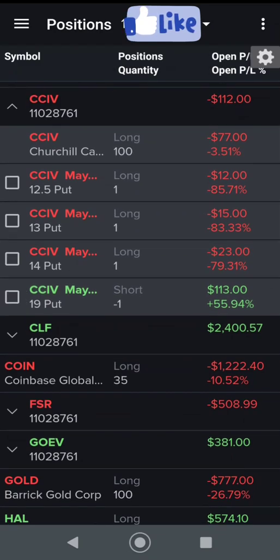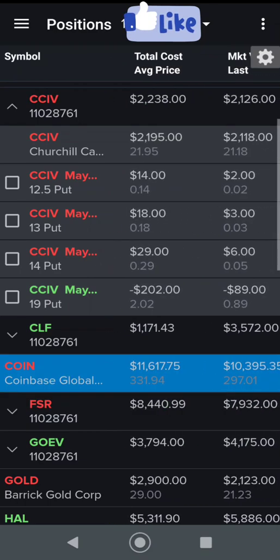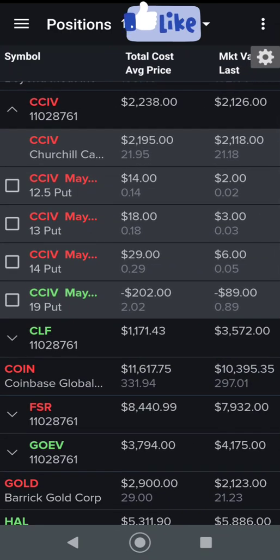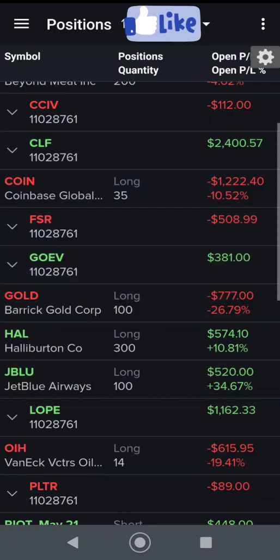CCIV is another one I'm doing this with. I have a $19 put for May. That's a monthly expiration. I don't think there are weeklies actually in CCIV, but it's the same idea. You're reducing the cost basis every month by selling a put or selling a call. I haven't really sold any calls on CCIV because it's one of those stocks where it could go up quickly. You know, the SPACs have been taking kind of a hit recently.